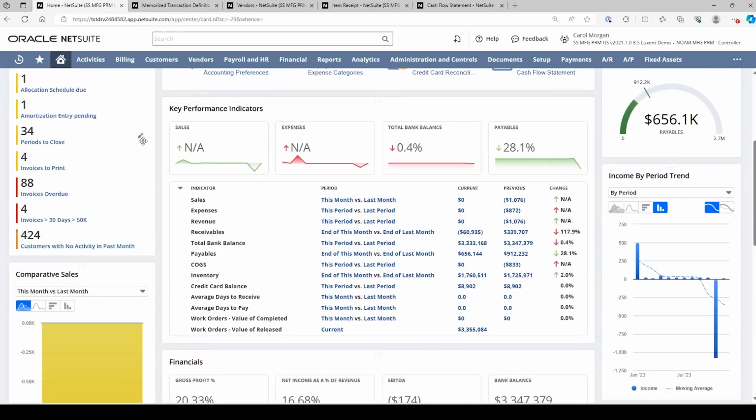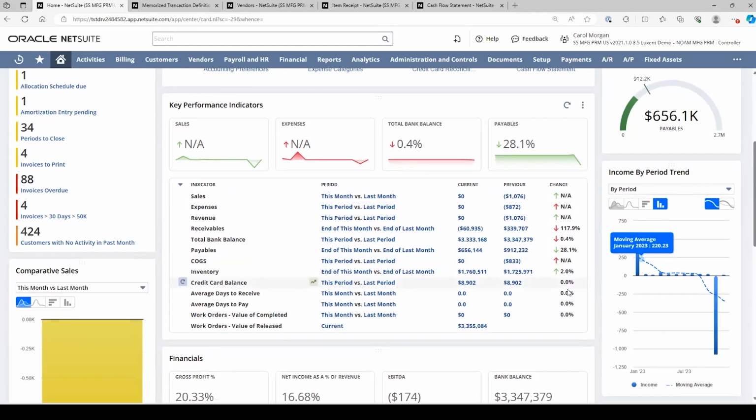There are pre-built KPIs in here. So once again, still logged in as the controller, I have KPIs that are specific to controllers within manufacturing companies of this size. So I have sales, looking at this month versus last month, expenses, revenue, inventory, lots of different KPIs here. And once again, these KPIs, these reports, they come pre-configured on your dashboards and your roles when you buy NetSuite.